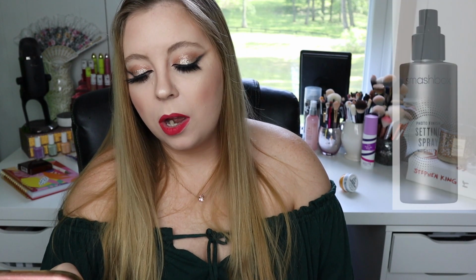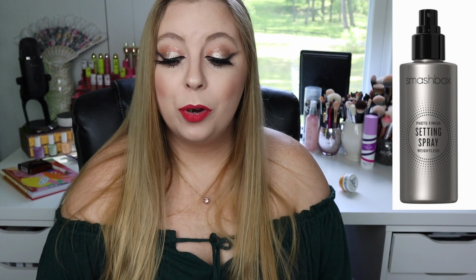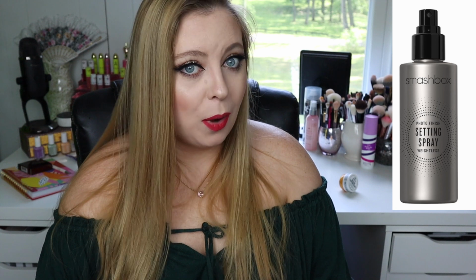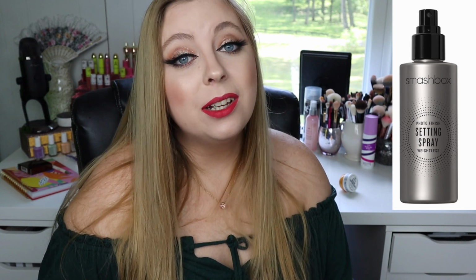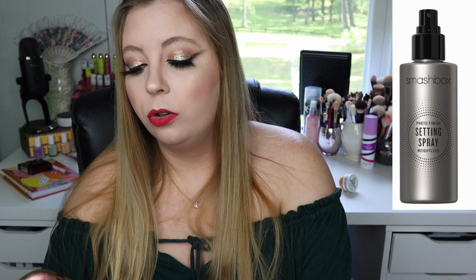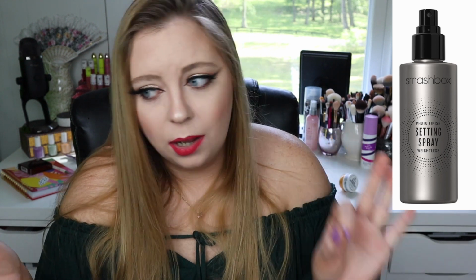So the very first one, very exciting. This is the Smashbox Photo Finish Weightless Setting Spray. So this retails for $32. It has a 91% would recommend on Sephora, 4.5 out of 5 stars out of 308 reviews. So it must be good, right? Plus, I mean, Smashbox is a really incredible brand. It's kind of hard to not love Smashbox. Like, their products are quality.